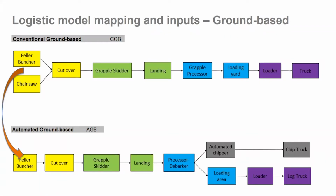Some of the differences to highlight: we're reducing the number of chainsaws involved, essentially removing them from the process altogether, but there may be one left on site as a just in case. The Grapple processor is being replaced with a processor debarker, and we're also introducing an automated chipper to the landing so we can process and remove slash, etc. that might be on site as required. And along with that, we're also introducing a chip truck which takes that chipped material to the pulp mill.